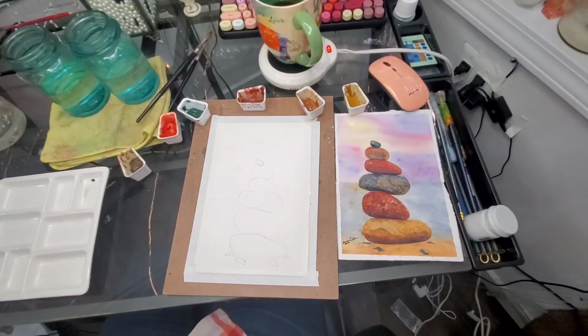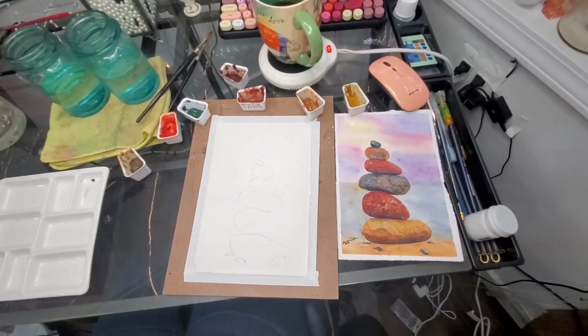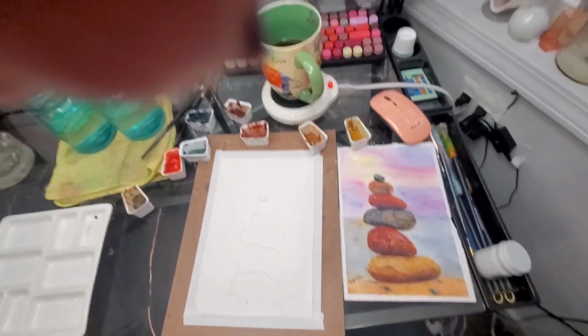And then some Payne's Gray. I'm going to use Payne's Blue Gray. And I think I also want to use some of my Hematite Burnt Scarlet. I'm just grabbing different colors. You don't have to use all of these. Where is my blue gray? And I had to make room for my new green to go in because I ran out of spots in my big slots.